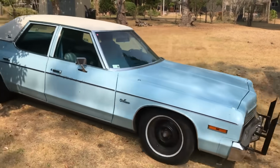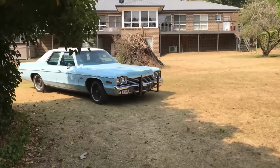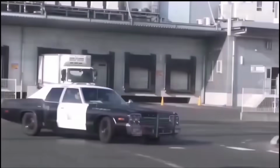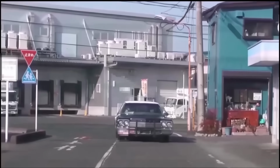Today, finding a clean Dodge Monaco is no easy feat. Prices range between $10,000 and $25,000, but what collectors truly value is its authenticity. Because not many cars can say they starred in one of the most epic chase scenes in movie history.